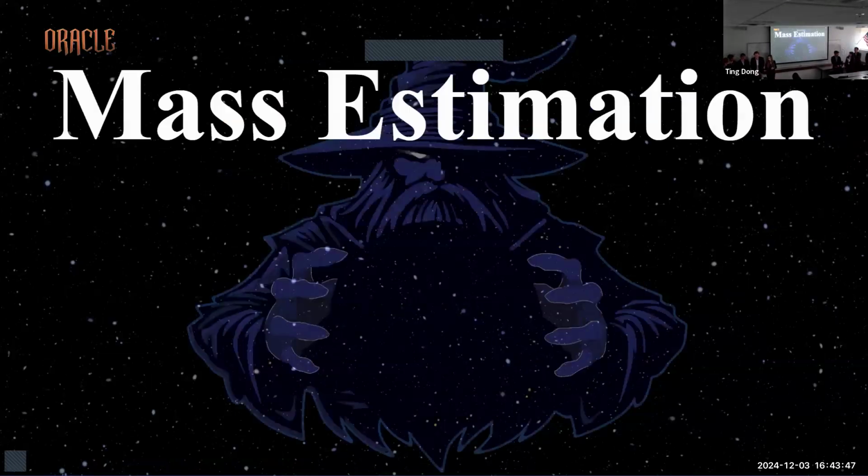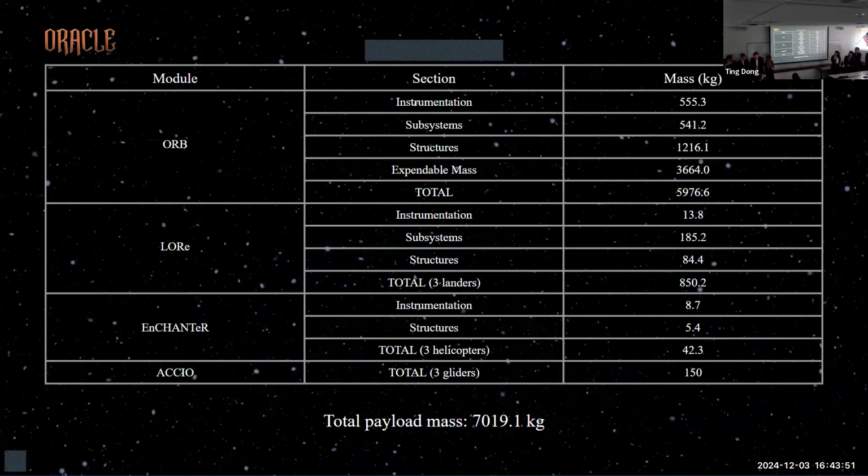Mass estimation. So we looked at all of the total mass for each module between instrumentation, subsystems, and structures. And then for the orbiter specifically, we also looked at the fuel or the expendable mass. And so our total payload mass was 7,019.1 kilograms, which, since it is less than half of the Falcon Heavy's payload to Mars, we assume that we can use the reusable rocket, which saves us millions of dollars.